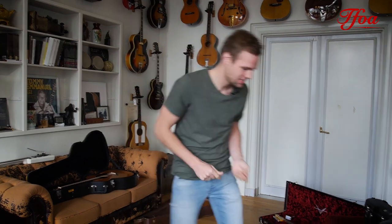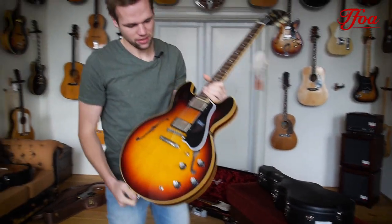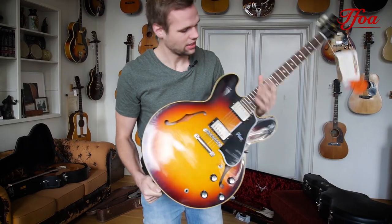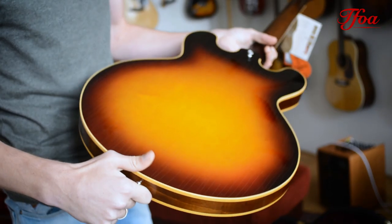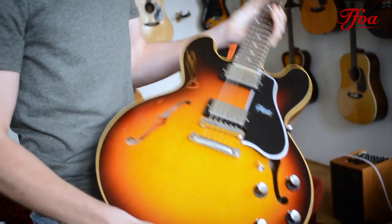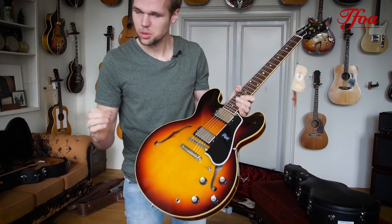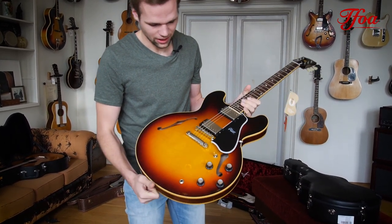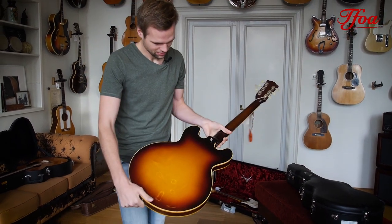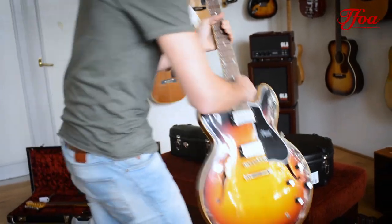Oh, we got in some amazing pieces. Let's kick off with this one. Fresh from the Gibson Custom Shop. Very nice, aged 1959 ES-335. Beautiful sunburst finish, very nice weather checking on it. Yeah, their aging is really good. The smell, it's perfect. It's that new Gibson smell. You love it when you open up that case. Cool.